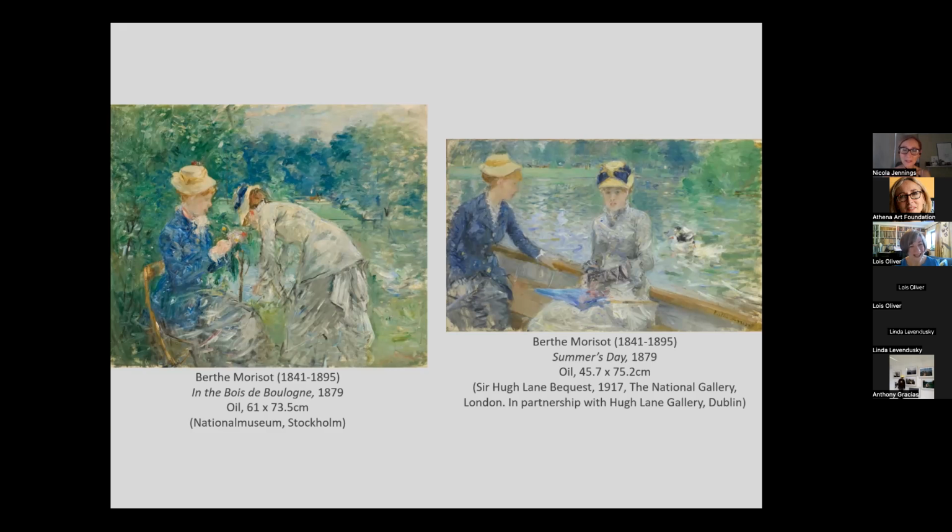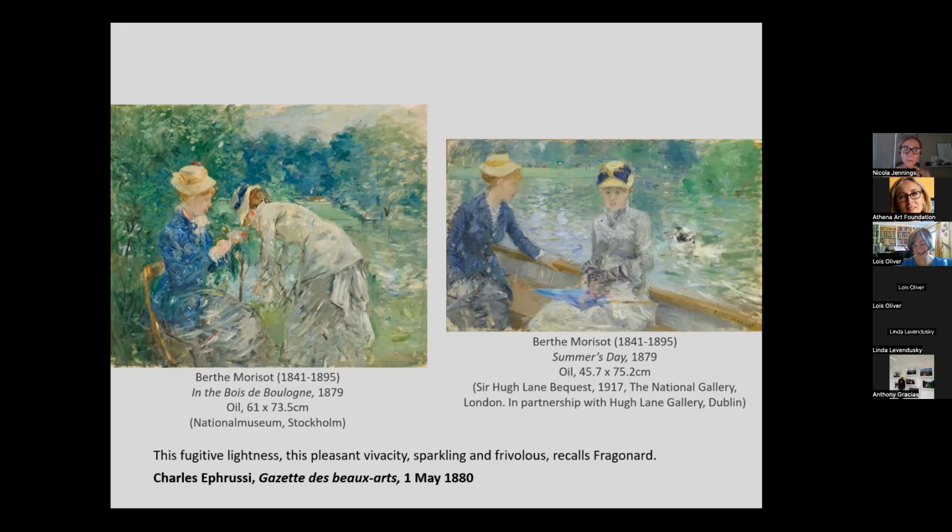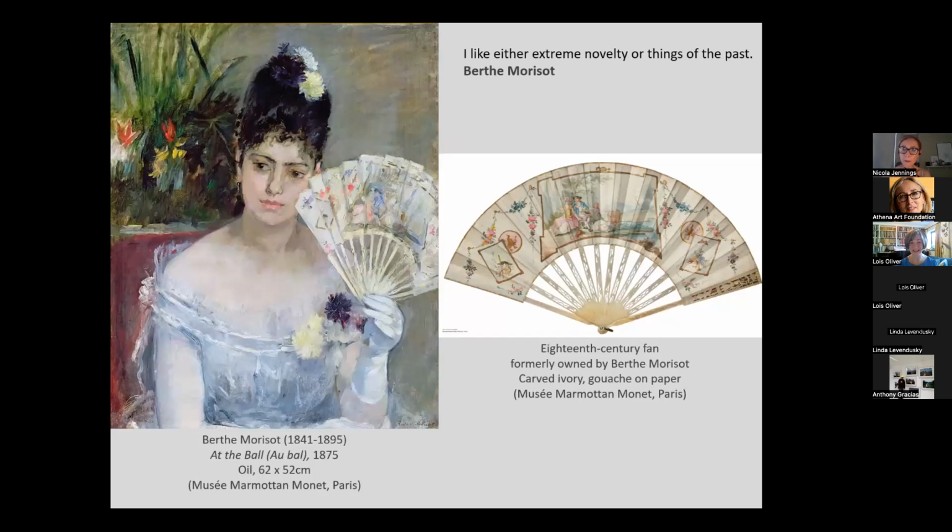Nice. The other thing that's so striking about her work is she's always painting modern life, but her contemporaries saw this connection to the 18th century. So the critic Charles Frissy, looking at this, he is reminded of the 18th century artist Fragonard. He says this fugitive lightness, this pleasant vivacity, sparkling and frivolous, recalls Fragonard. So in this first room, we're introducing that idea that this is how she was perceived, but also showing the visitors that it was a genuine interest for Morisot herself.